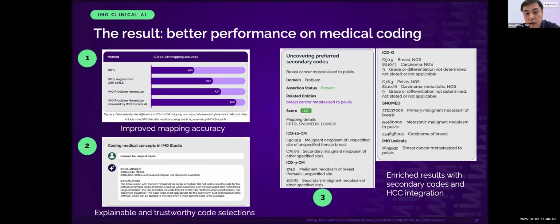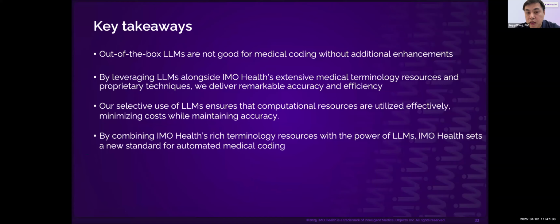And third, by leveraging IMO as a bridge here, we are linking not only one single ICD code, but also those preferred secondary codes and other industry level terminologies and also HCC, so much more through IMO as a bridge. And some key takeaways for this presentation.